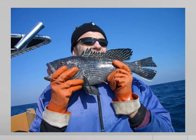We hope that our results are useful for managing black sea bass in the South Atlantic, but also that our approach of comparing bottom and surface tagged fish is useful for many species that are found in deep water.